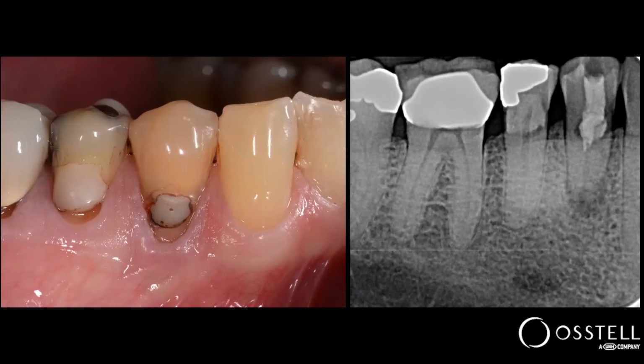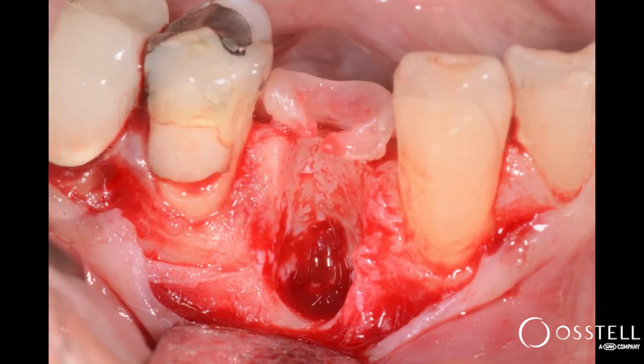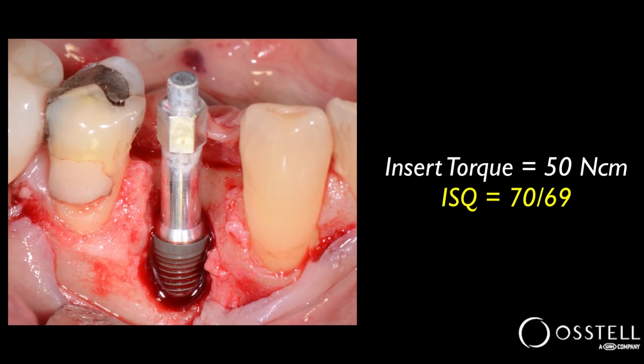So this is a patient who is a diabetic, well controlled, 5.9 in his glycemic control with his hemoglobin A1C. The tooth, which is the lower right first premolar, is deemed hopeless due to historic caries and failed endodontics. So it was extracted, and the site was immediately implanted. Great insertion torque and excellent stability. ISQ of 70 in the buccal lingual direction, 69 mesiodistally.